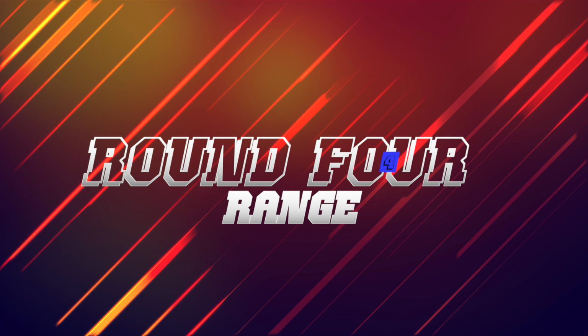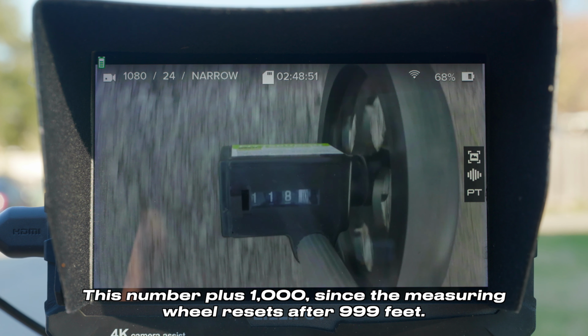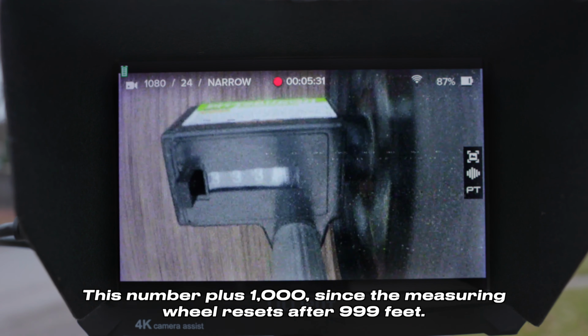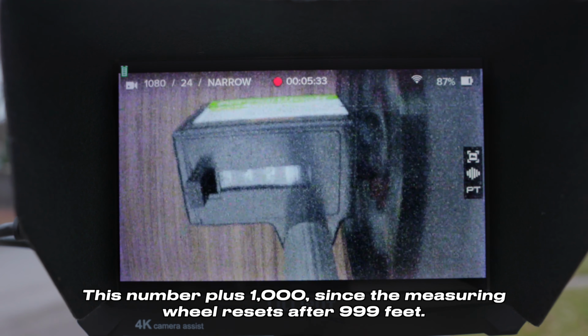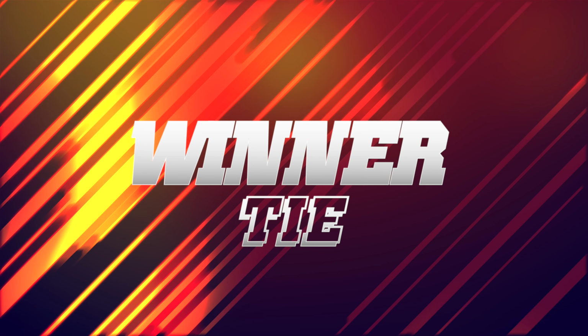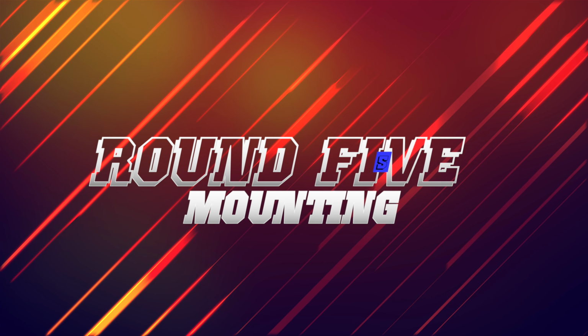Round four, range. The Mars 400S Pro has an advertised 400 feet line-of-sight transmission range, but it wildly outperformed that advertised range to go to over 1,000 feet. The Cosmo 600 has an advertised 600 feet line-of-sight range, but it reaches almost 1,300 feet before it drops out. Unfortunately, the signal is fuzzier than on the Mars for a large portion of this range. The Cosmo goes further, but the Mars has a clearer picture at long ranges. I'm calling that a tie. Win. Both.